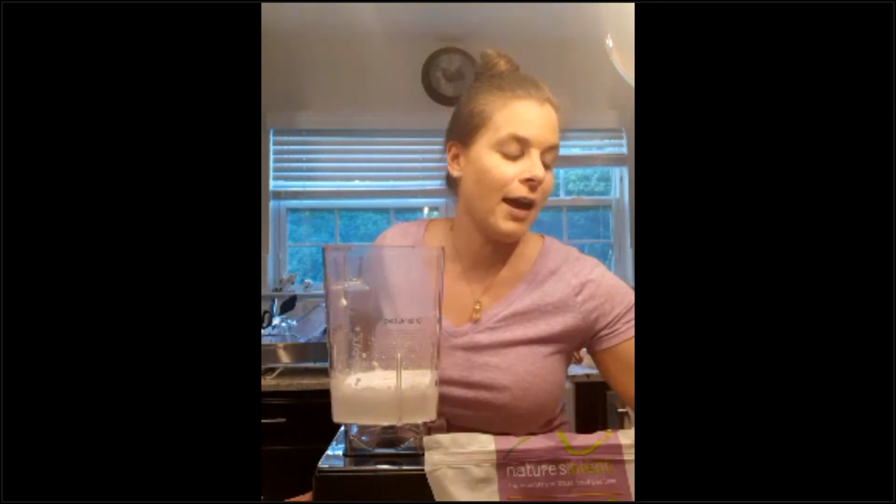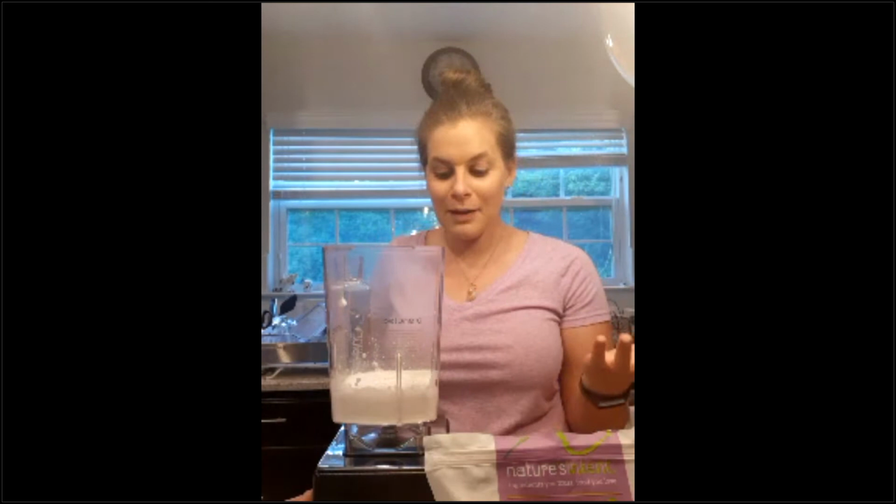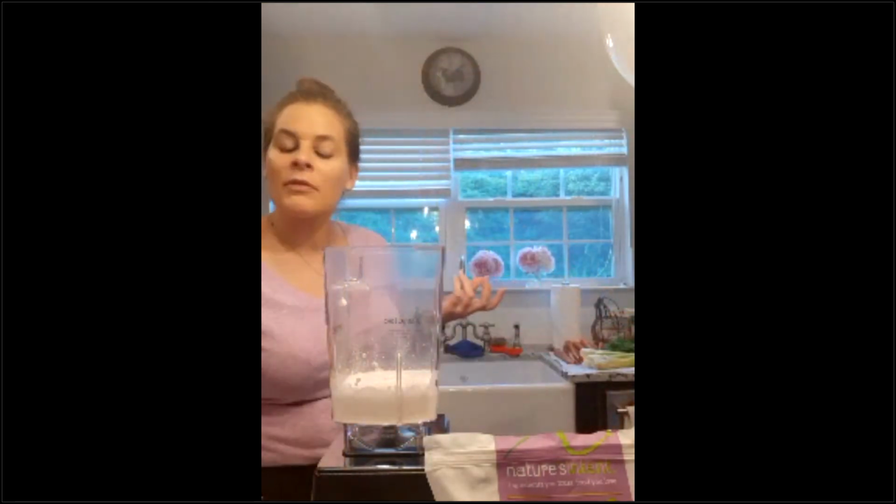Mason jars are great to have on hand. You can pretty much find them everywhere: Walmart, Target, Michael's. You could even find them at garage sales. They're great to store food in and also take with you on the go. You could also use whatever container you have on hand. Don't feel that you need to go out and buy something new if you already have it.